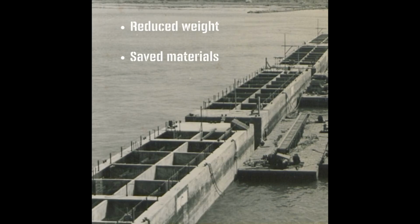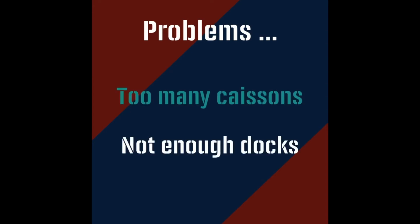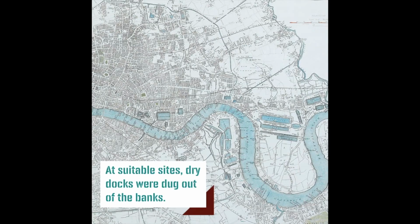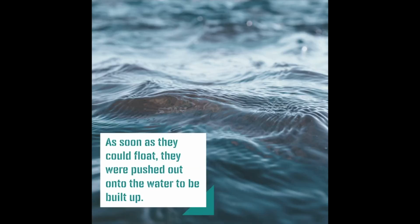However, after tailoring the sizes to fit the dry docks, it was discovered that there were too many caisson units and not enough docks, most of which had been reserved by the Navy. The solution was found on the banks of the Thames. At suitable sites, dry docks were dug out of the banks, but in order to keep the production line running, only the bases were constructed in the dry docks. As soon as they would float, with the walls at 25 feet high, they were pushed out into the water to gradually be built up.